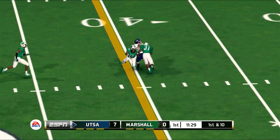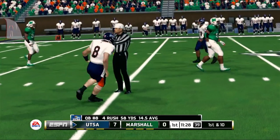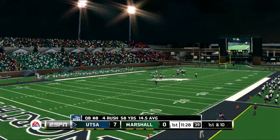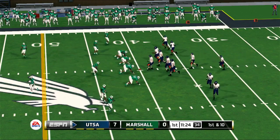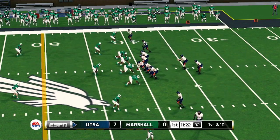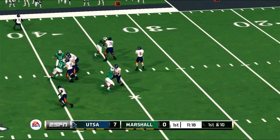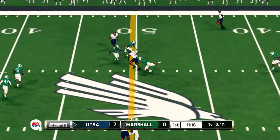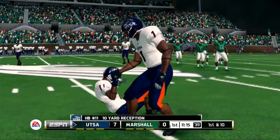Runs with it, and he's got room. Diving for extra yardage. First down, 10 to go. Ball on the 40. UTSA up 7 points. And he's level at the 50-yard line.